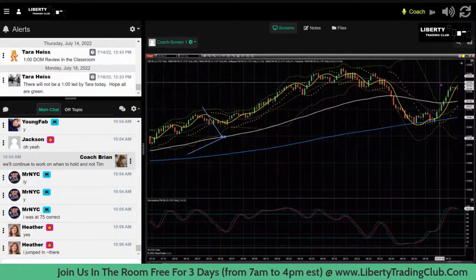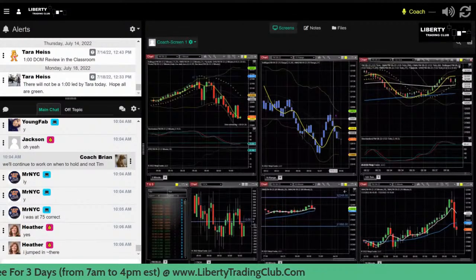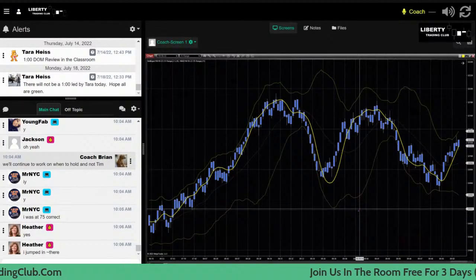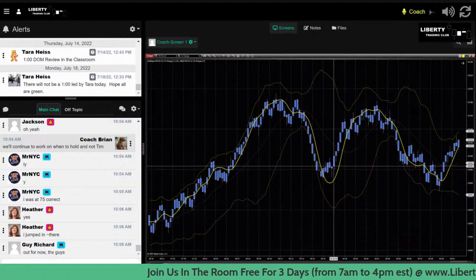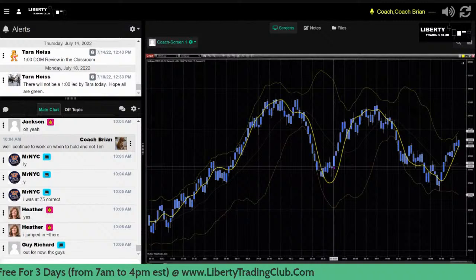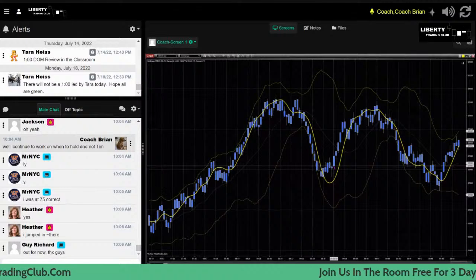You look at your time frame, and then you also look at your 15 range chart. Back here at 9:36, the 15 range right there is a buy signal. Everybody see it? That's all you need. Heather got it, New York got it. Everybody got it. Did anyone not take it?